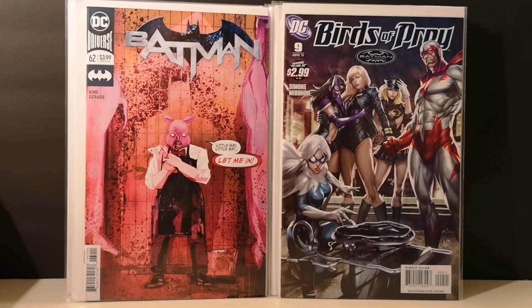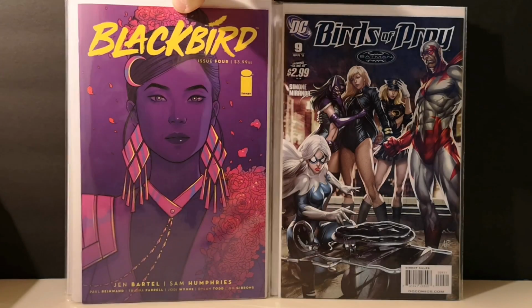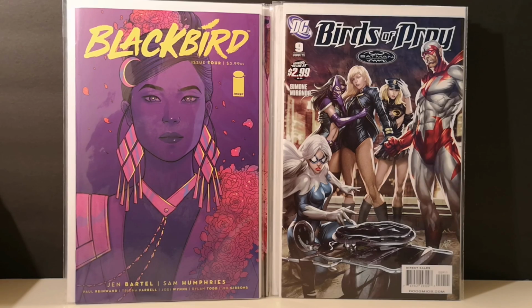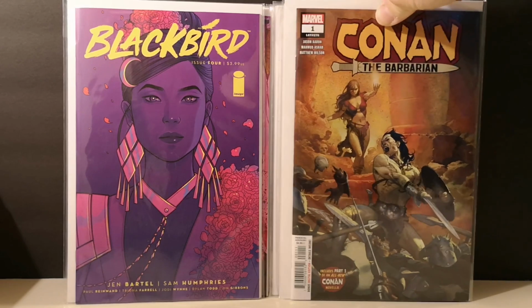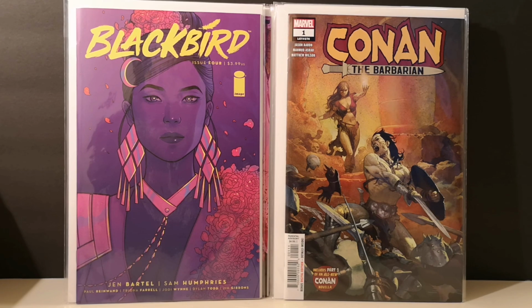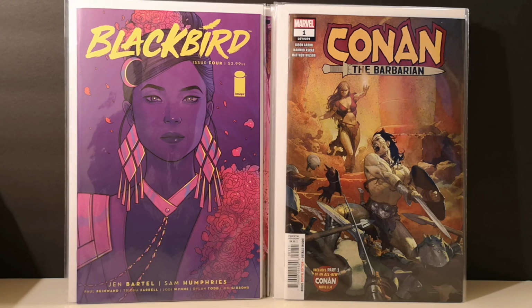Anyway, next up was a series that I've been collecting. Haven't read much into yet, but I've heard it's really good. Blackbird, and that's issue number 4. And some nostalgia here. Conan the Barbarian, issue number 1. Had to get that. Conan is one of the characters I grew up around, parents being big action heroes, and I loved Arnold Schwarzenegger, and so I just kind of migrated to Conan the comic book, and used to have a lot of Savage Sword of Conan magazines.